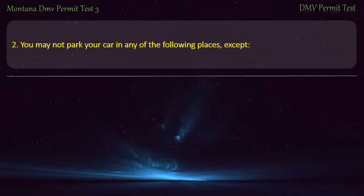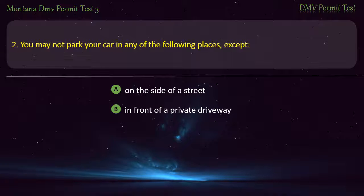Question 2. You may not park your car in any of the following places, except on the side of a street, in front of a private driveway, in an intersection, on a sidewalk. Answer. On the side of a street.